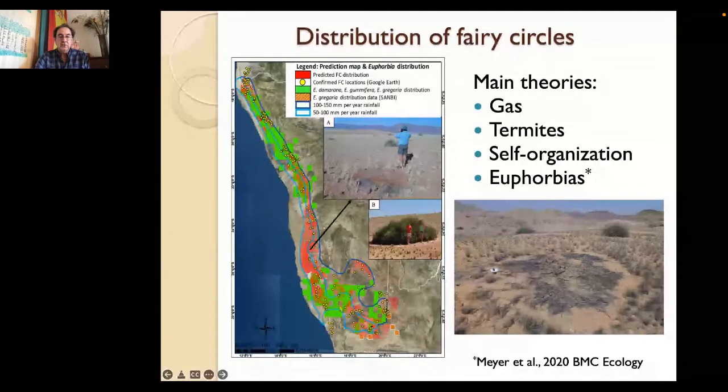So just a quick background, the fairy circles are located on the coastline area, mostly of Namibia. We found them a year or two ago in this area and even up into the Kalahari Desert. Their distribution matched the distribution of Euphorbia gregaria very well in this area, gummifera in that area, and then in the north, that of damarana. In short, the main theories on the formation of fairy circles are gas, termites, self-organization, and then last year we provided some evidence that Euphorbia caused them. We saw in many places dead euphorbias that have been there for decades, according to previous reports, and you will still not see them being covered in grass.